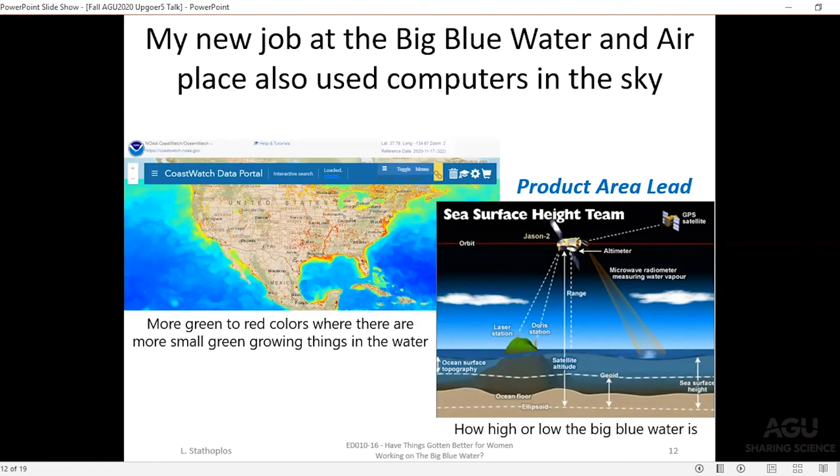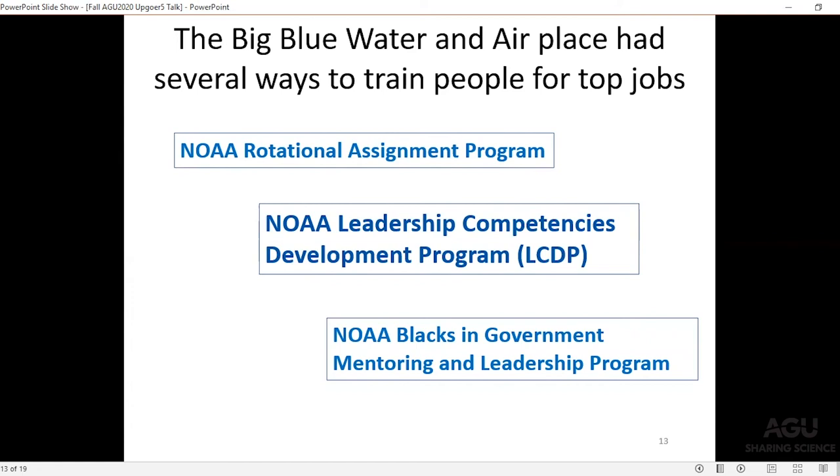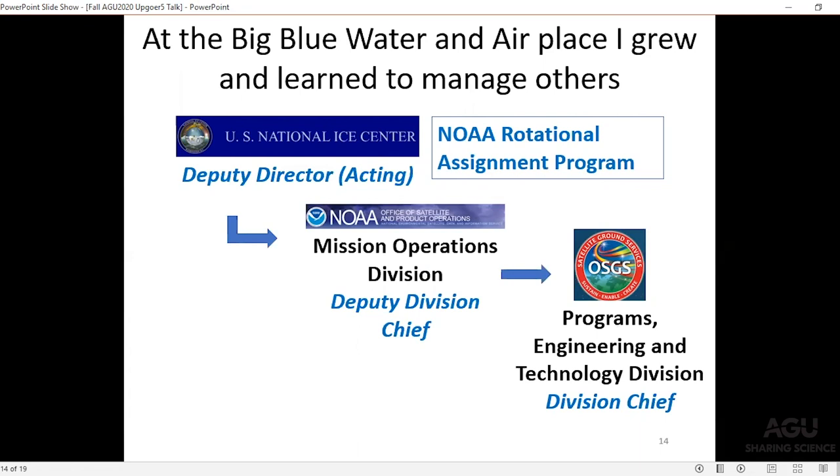The big blue water and air place had training to help both women and men learn and grow by trying out other jobs for short times. This time, the person that managed me helped me use the training to learn and grow. I was able to get higher paying jobs there because I tried out a top job for a short time and then was able to move into jobs where I managed others. The training really worked. Is everything fixed?